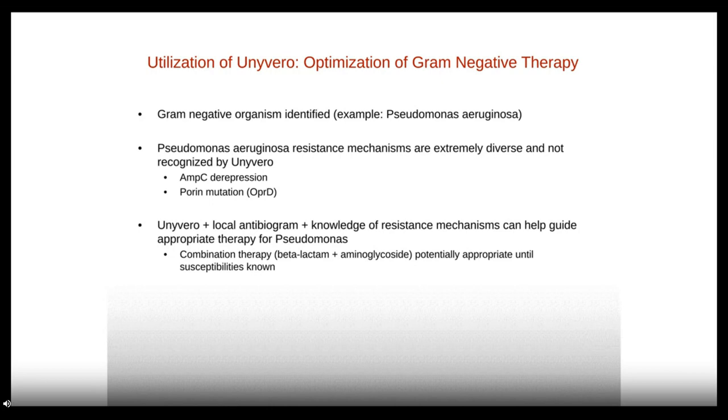If you've identified Pseudomonas, that makes you feel far more comfortable about continuing that combination therapy, even though it involves an agent that is potentially more toxic, like an aminoglycoside, knowing that you're actually potentially getting some benefit out of it. Compared to something like E. coli without any resistance factors, you may feel far more comfortable just doing one agent rather than combining with an aminoglycoside, because you know that a beta-lactam, especially if you're going broad with meropenem, is highly unlikely to miss any of those organisms. So the utilization of Unyvero plus your knowledge of gram-negative resistance, specifically in Pseudomonas, can still help guide appropriate therapy even if it remains broad in the setting of combination therapy.